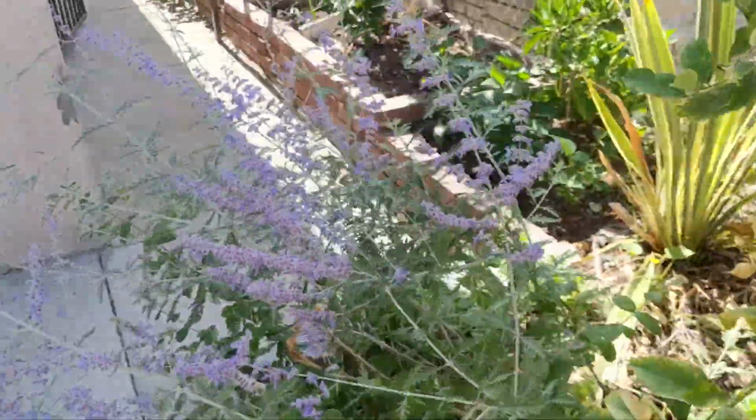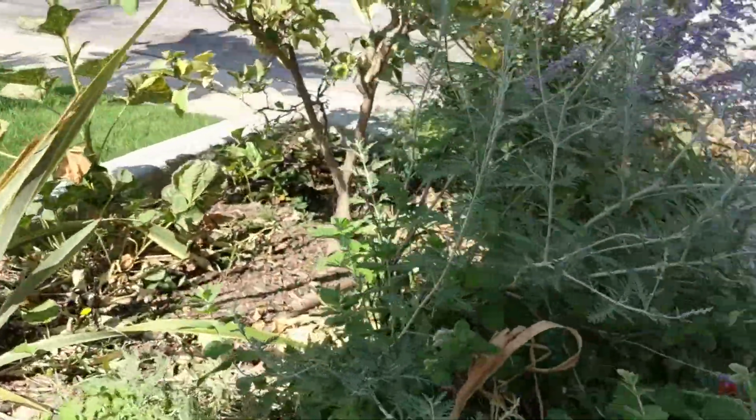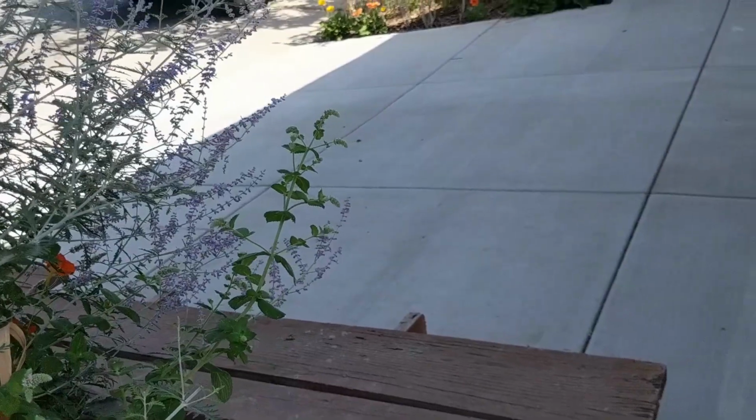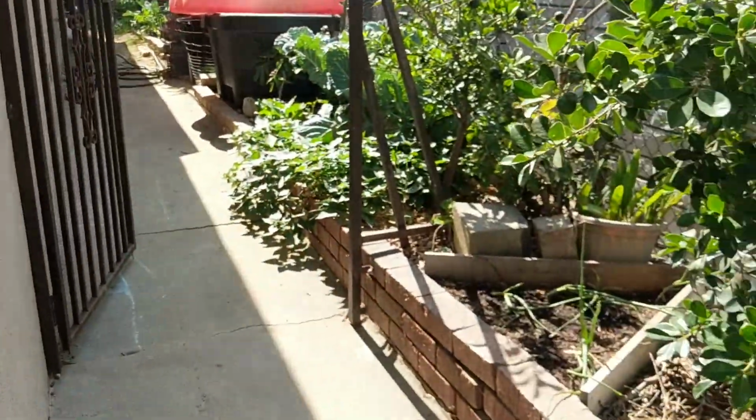And then with the rest of the front yard, hopefully we'll be able to come back and show you how it's growing. The front yard permaculture tour video is one that's very popular, and this space has changed a lot since that. So maybe we'll come back one day and look at that.